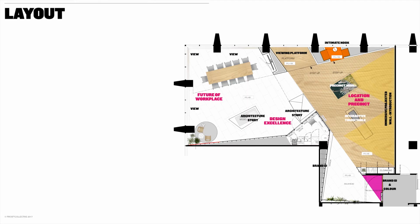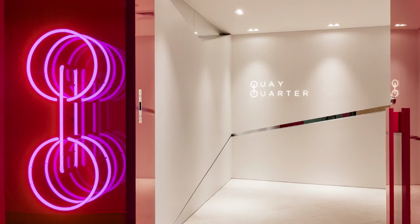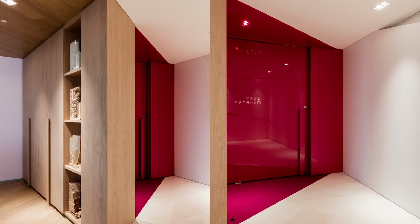And so you come in and you can't see the view, and you're engulfed in timber, and you have this huge projection on the right wall, 2 interactive tables, and there's a little nook and another little viewing platform. And then you come into the space, you'll see the big model, there's the architecture story, as well as the view, which is the finale. And so this is the space. So these are the big pink doors.